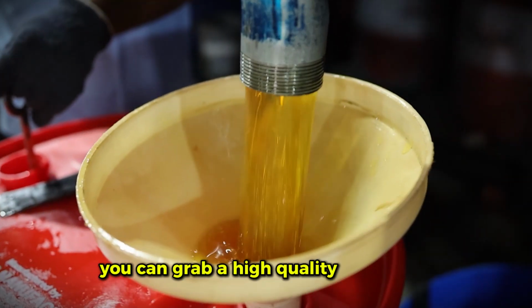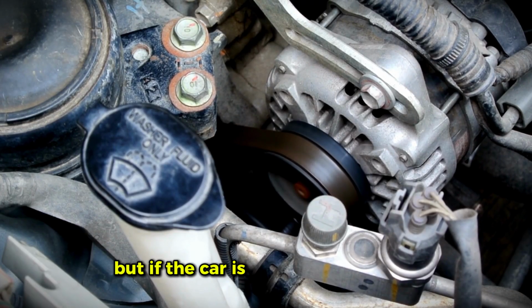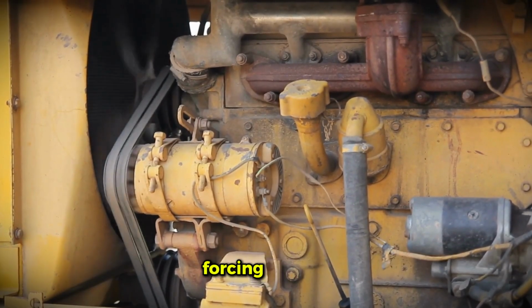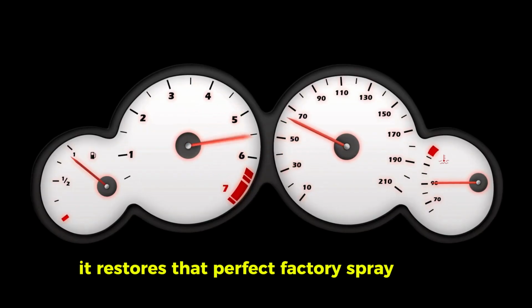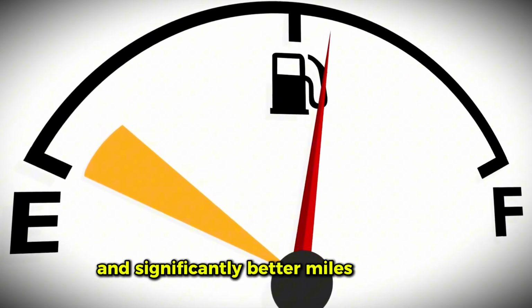You can grab a high-quality fuel system cleaner from the auto parts store to maintain them, but if the car is running really rough, a professional pressurized cleaning kit is the answer. Forcing a strong solvent directly through the fuel rail melts away years of baked-on grime. It restores that perfect factory spray pattern, meaning you get instant power delivery and significantly better miles per gallon.